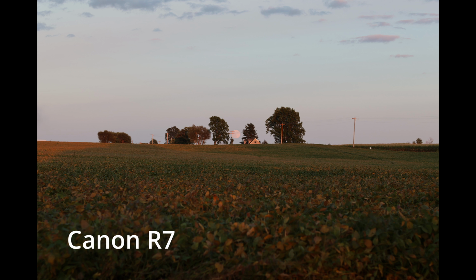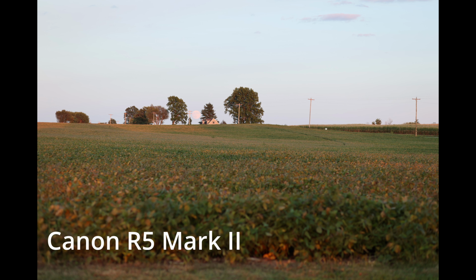So I'll start with Susie's shot here. This was the first composition we pulled over to get with the moon. This is how she composed it with the R7's creative camera settings. And then we'll switch over to the R5 Mark II, where you can see that once again, the metering system really let me down here, this time not being too dark, but too bright.